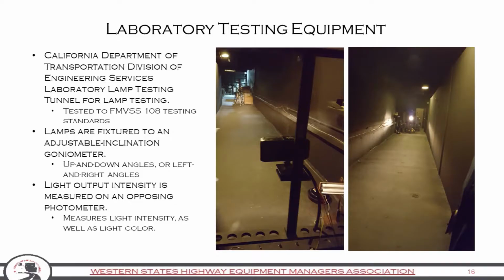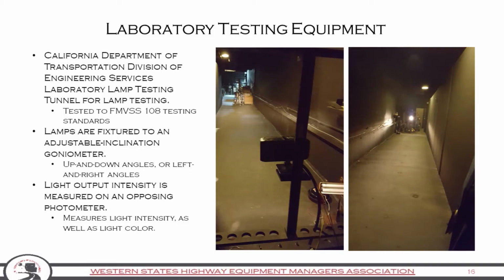Now we went off to the laboratory. Basically, we tested the lamps against FMVSS 108 standards. We had a goniometer. Does anybody know what a goniometer is? Nobody? Does anyone want to take a shot at that one? What does a goniometer measure? It measures gonia, actually. Gonia is a Greek word for angle, and that's really all this is. Two months ago, I had no idea what a goniometer was either.